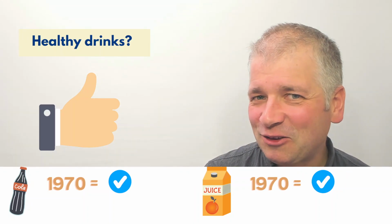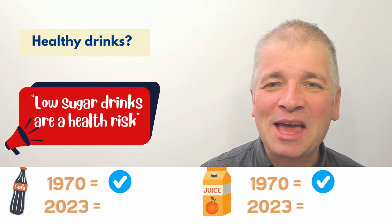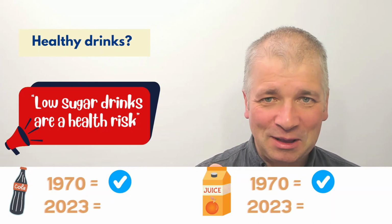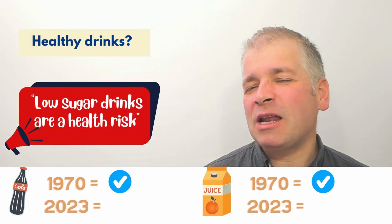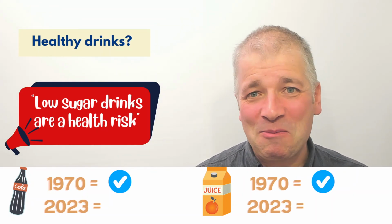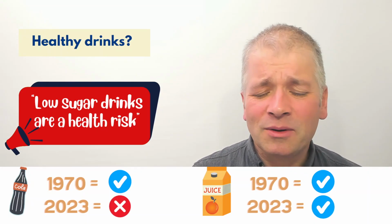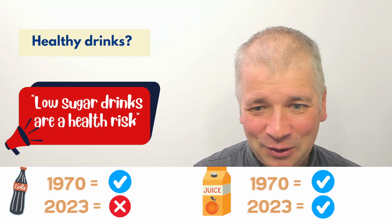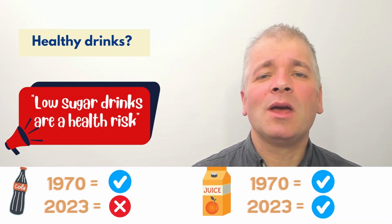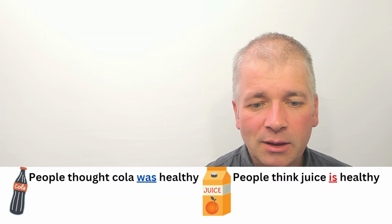But something's changed recently, hasn't it? Lots of people have been saying this. Low sugar drinks are a health risk. The things we use instead of sugar are also bad for you. Oh no, what a shame. So in 2023, people say, no, Diet Cola is not a healthy drink, but orange or apple juice is still a healthy drink. So how do we describe these ideas?